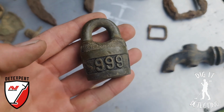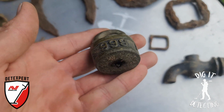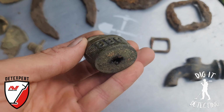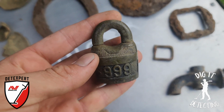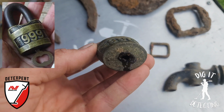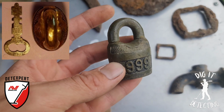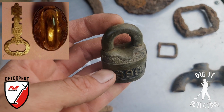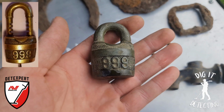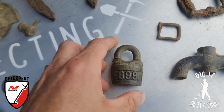So next beside that guy is the 999 padlock, and look, it is a padlock. We found a hole. So really cool. I'll basically throw a picture up top left corner and you'll be able to see for yourself. With a little bit of googling and research, we found the key that would fit that hole, and yes, it is a padlock. It's not just for display purposes. However, it's a big chunky padlock. He's still got water coming out the base there from when we were cleaning him.